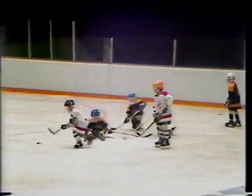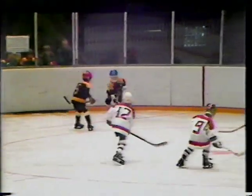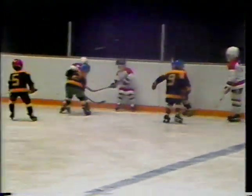Check down to the ice. No actual physical body checking at this level, but there is, of course, stick checking. When I say checking, that's what I refer to as the use of the poke check or the sweep check by these kids, not the use of the body.